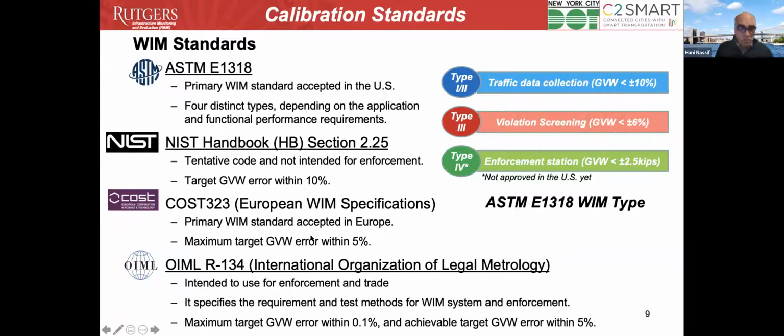Now, we have a system, but we want to make it an autonomous weighing enforcement system. For us to be able to do that, we need a jurisdiction. We need the legislation. And for us to support New York City DOT in this endeavor, we needed to look at what standards are applied. Worldwide, if you look at all the standards, the ASTM E1318 regulates weigh-in-motion sensors, but doesn't really speak clearly about how to do autonomous enforcement. And there is also a new NIST handbook that came out, which does the same thing, but there's no specific language in that one.